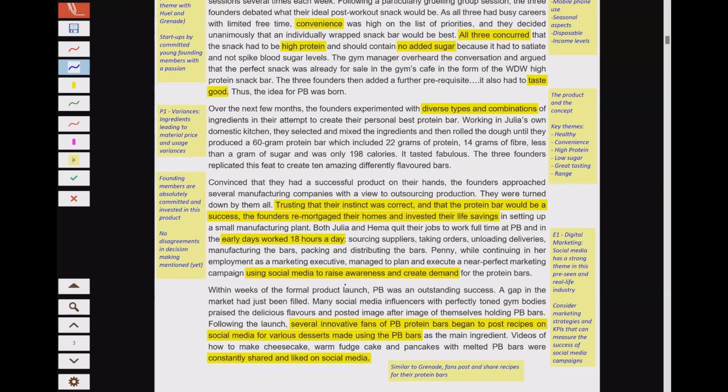Okay, so yeah, the gap in the market has been filled, and it mentions social media again, influencers, and you'll see that My Protein again have got some high profile collaborations with boxers, and this is also very industry relevant, that this is what they do. And the interaction as well as the social media with the protein bars, so I put similar to Grenade, fans are posting, sharing ideas, suggesting ways to adapt the bar to make it into desserts and things like that. And this is really what happens.